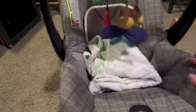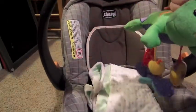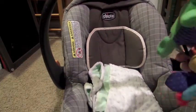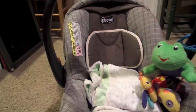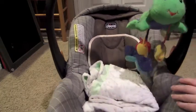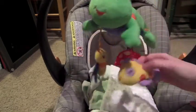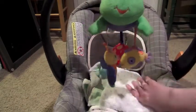So first off, I would take her in the car seat. I have 2 car seats, but I don't really know what to do with my other one because I mostly use this one. It's a Kiko car seat, and she still fits in it just fine. Usually with her, I'll have at least a toy or 2 on the car seat, and it usually keeps her amused. It's mostly just that she wants to play.